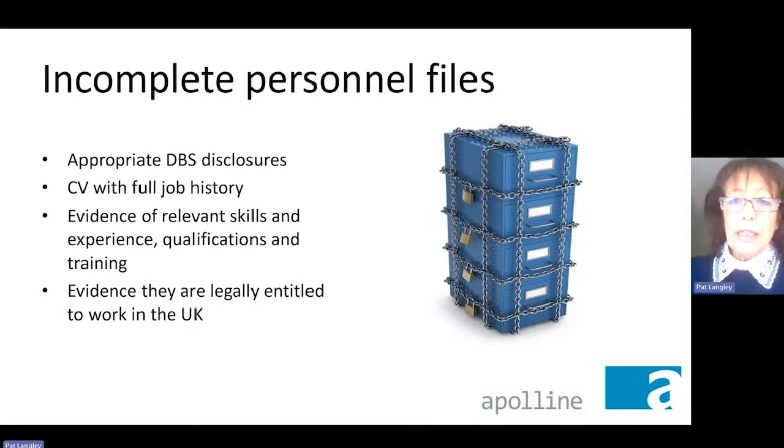Personnel files. I said that quite often these are incomplete. So what do you need in a personnel file? You need appropriate DBS disclosures. You need a CV with a full job history. When I say that, I mean it needs to be the exact date one job started and finished, and the exact dates that the next job starts and finishes. So it's not enough to say August 2020 to September 2023. It needs to have the exact date on it.